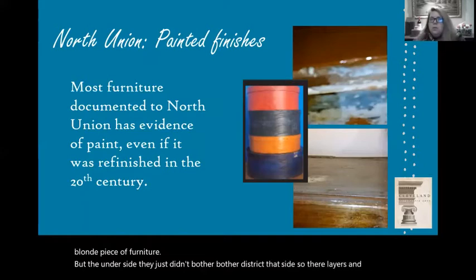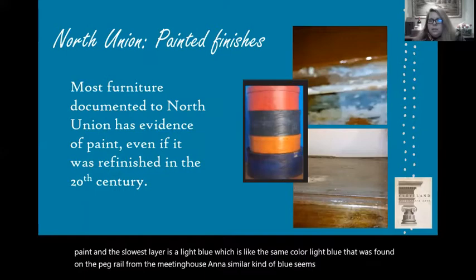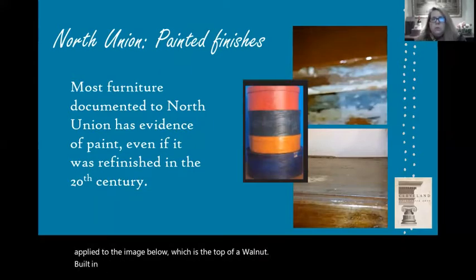And this lowest layer is a light blue, which is the same color light blue that was found on the peg rail from the meeting house. And a similar kind of blue seems to have been applied to the image below, which is the top of a walnut built-in cupboard, which I will show you later.